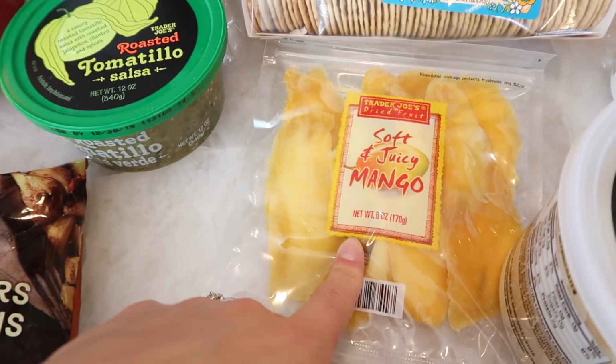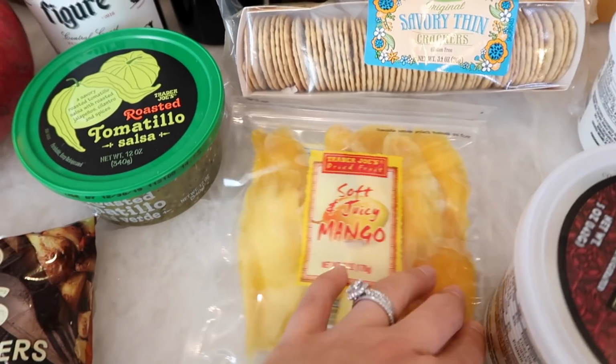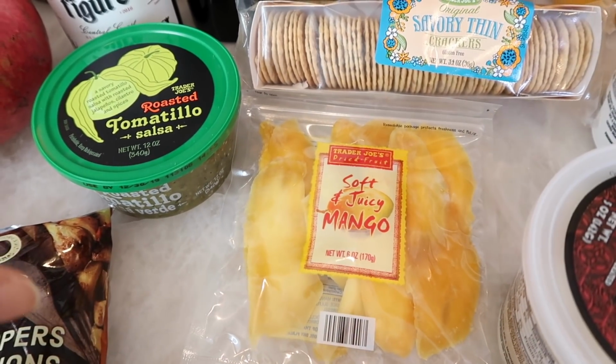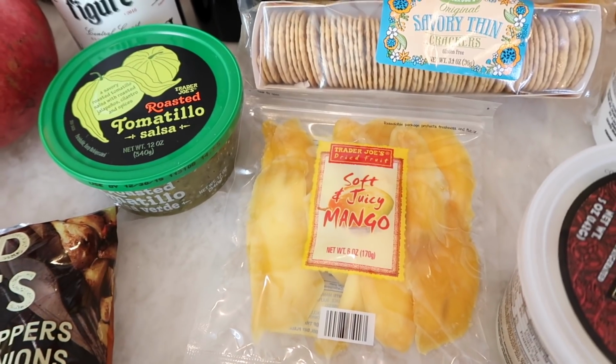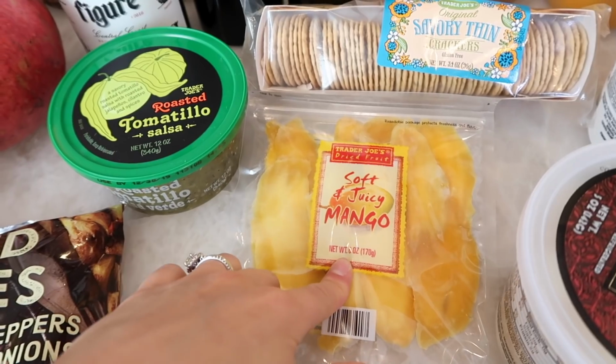I also grabbed soft and juicy mangoes today. I know, so weird. I'm getting kind of sick of the soft and juicy mandarins. I know, I can't believe I just said that. So weird, but I am, so I grabbed these instead.